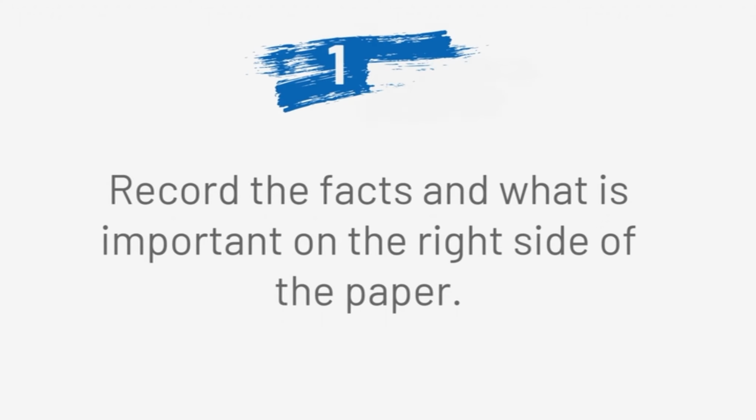Developed by Walter Pauk of Cornell University, this method has been useful for university students because it has been designed for and focuses on classroom note-taking. It also functions as a study system through a semantic approach to condensing and organizing notes. It includes the following steps: record the facts and what is important, such as details, definitions, formulas, examples on the right side of your paper.